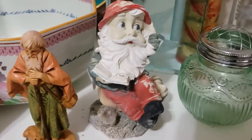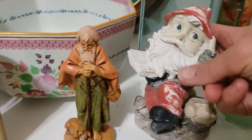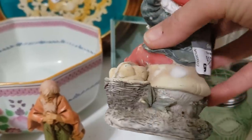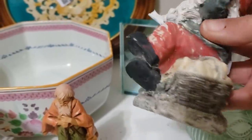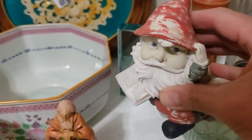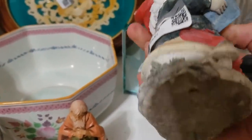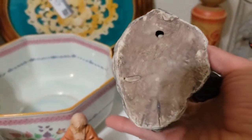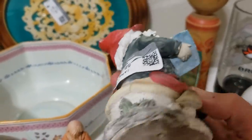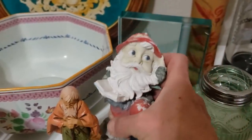Look at this little gnome. He is so vintage looking. He is sitting on a toadstool. He has a basket of toadstools next to him, and he's reading a book. He's got some paint loss, but that just adds to his character. Absolutely super. He's not marked. I paid $1.99 for him. I'm going to ask $15.